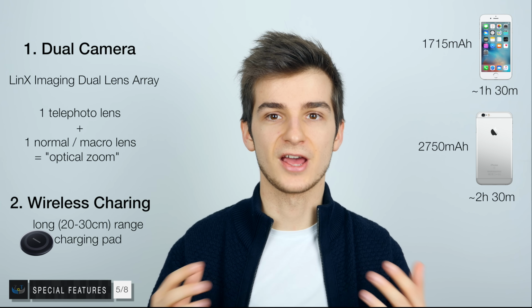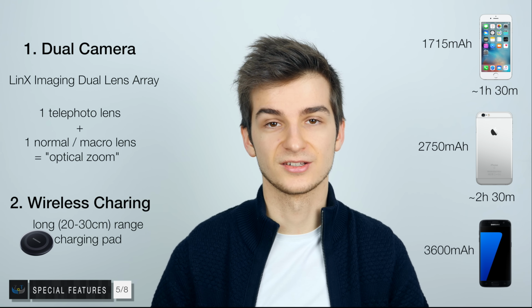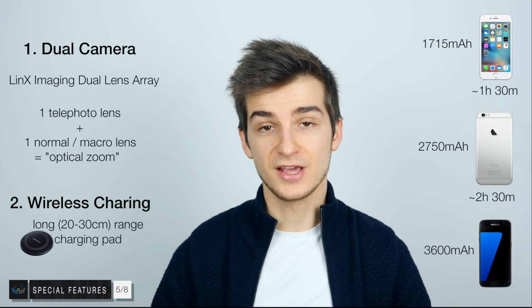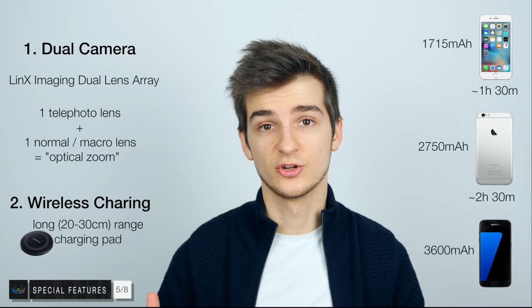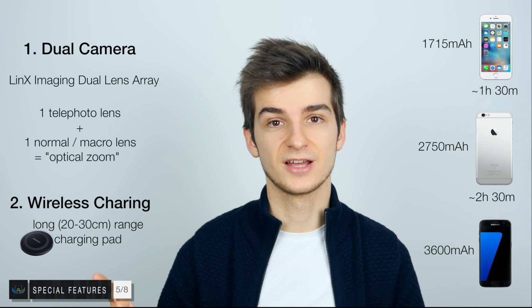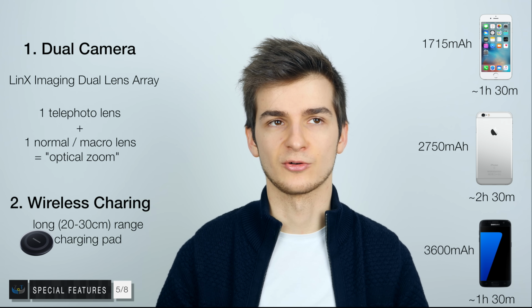The Samsung Galaxy S7 Edge comes with a huge 3600 mAh battery, and that thing is just a monster. That's more than double the size of the iPhone 6s's battery, and almost 1000 more mAh than the iPhone 6s Plus. And that says something. But it comes with Quick Charge 2.0, by the way, which means that you can actually charge this thing up to 50% in just 30 minutes. 30 minutes will get you up to 50%, which is just insane.